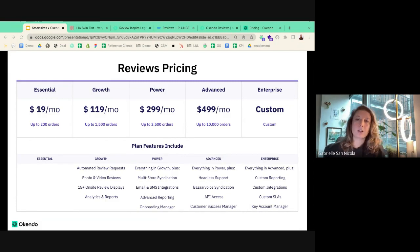But within the plans, we find that the Power plan is normally our most popular plan because it comes with the email and SMS integration and some advanced reporting and an onboarding manager as well. The Advanced plan is great if you need that additional order flexibility or headless support or API access. And then Growth, I would say, is really for a brand who's not looking for the email and SMS integrations. I would say that's the biggest differentiator there.